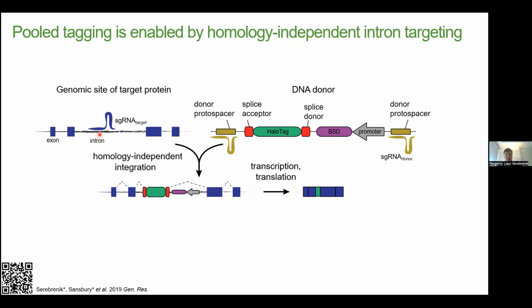So we create a double-strand break with the sgRNA, which is filled in by the DNA cassette, and our tag is surrounded by splicing sites. And after transcription, the tag is spliced in seamlessly into the final product.